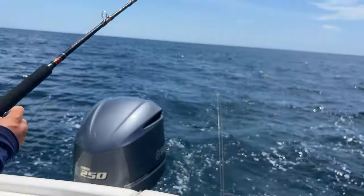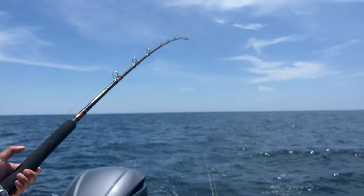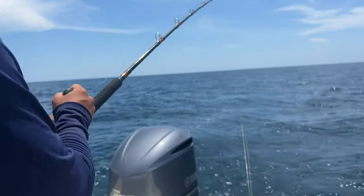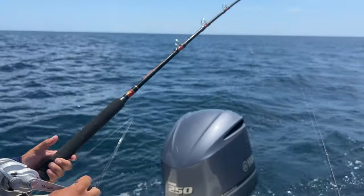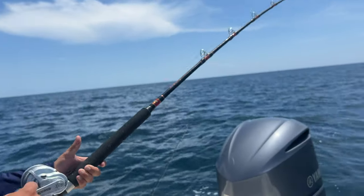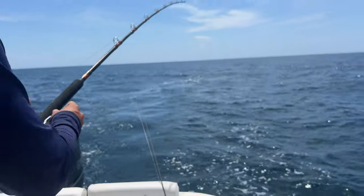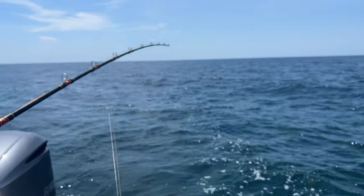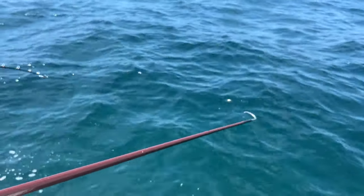All right, boys. We put the trawler out, and something magical just happened. It got bit. We're trolling the Mad Max. Hey, we're marking fish on the bottom here too. Get that gaff ready, dude. Oh, baby. Close. I see it. Flash. Big bonita. Look at this thing, dude.